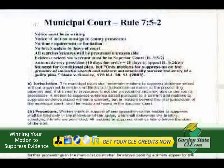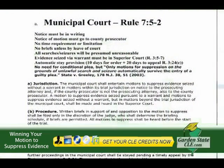All right? Here's the procedure under B. Briefs in support of and in opposition to the motion to suppress evidence shall be filed only in the discretion of the judge. We talked about the reasons for that. Who shall determine the briefing schedule? So the judge will decide who goes first, if briefs are permitted.